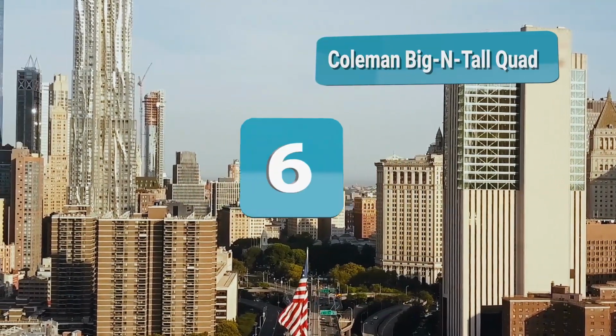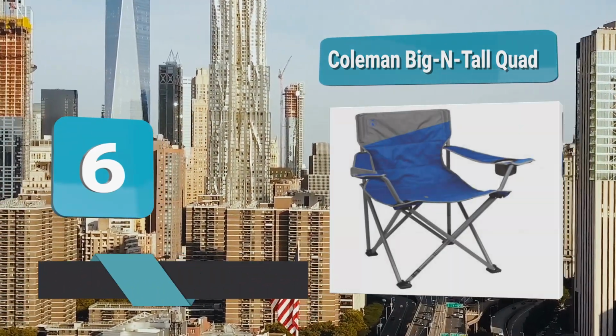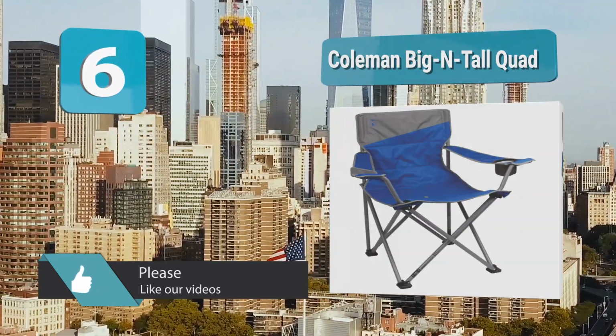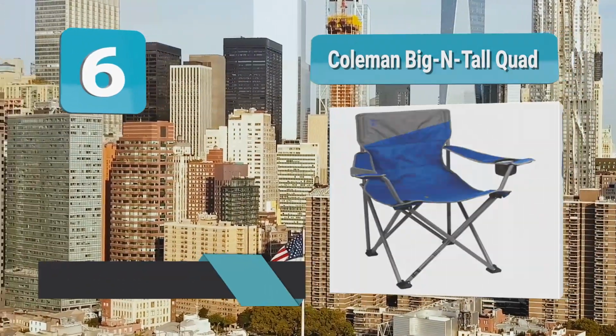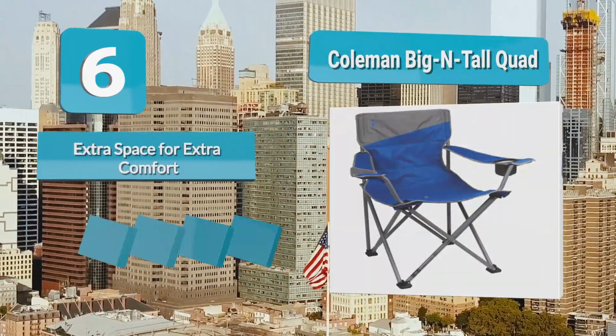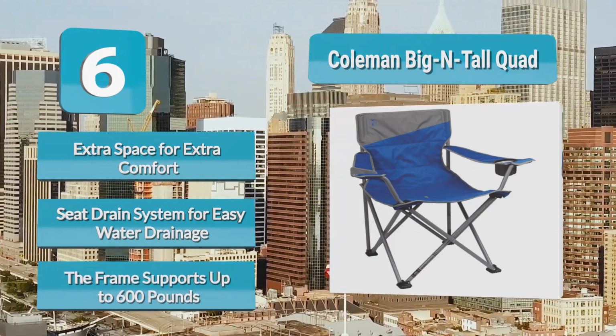Number 6. Coleman Big and Tall Quad. There's no need to be ashamed of being more on the weighty side, especially these days where products are designed for all shapes and sizes. Even at that, it's still a bit hard to find chairs that don't only have the capacity to take on more pounds, but one that lasts over time. The Coleman Big and Tall Quad camping chair fills that gap.